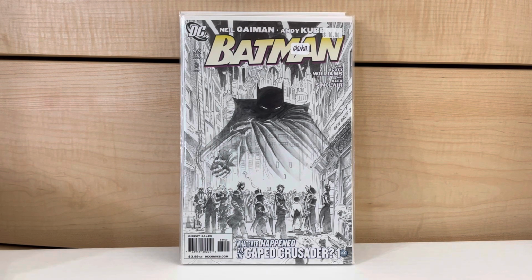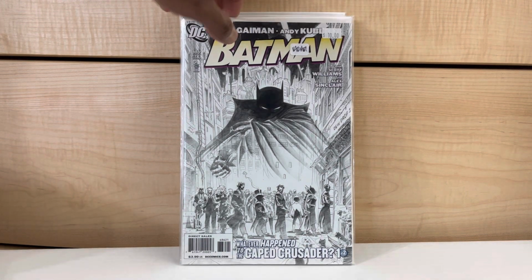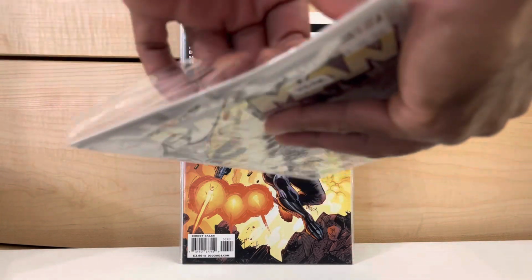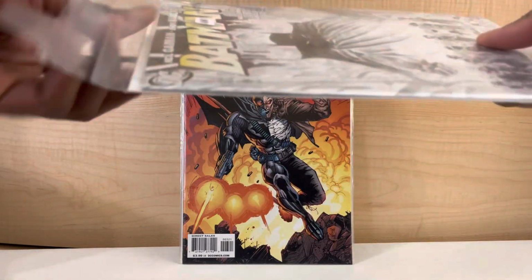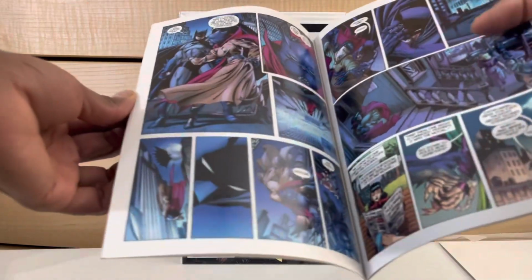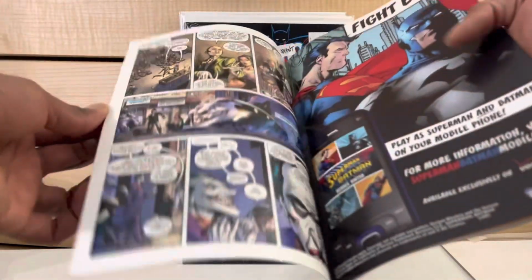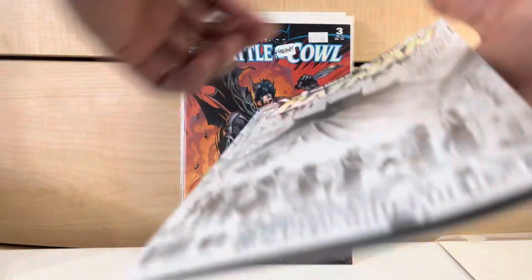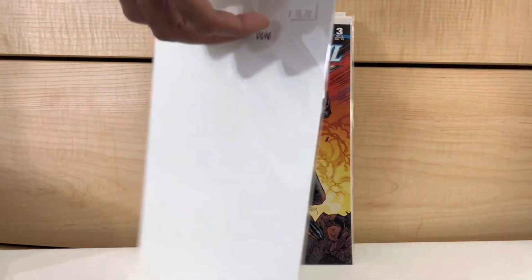Maybe a 1 in 25, I forget. What's the significance on this? I forget. You know what? Let's open this up just to see, because I kind of forget why I bought this. I believe a copy sold for about $30 this week. Is this a Damian Wayne thing or no? I don't know. I'm not sure what's going on here, but we got to move on.